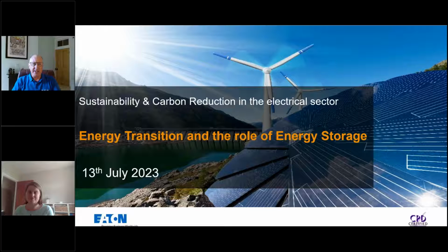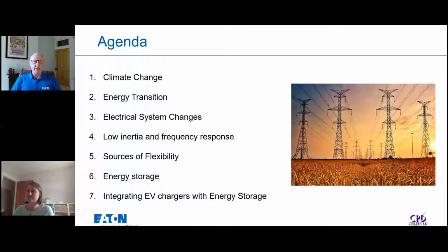Move on now to the core topic of the day, which is energy transition, and specifically the role of energy storage within that space. Some of the topics we'll cover. First of all, we'll have a look at some of the key milestones in the fight against climate change, just very briefly, high level, as a reminder and a recap. We'll then look at some of the key drivers that we see happening during the energy transition, in a bit more detail. We'll look at some of the changes that those are causing on our electrical system, and in particular some of the issues associated with reduced system inertia and the impact that has on our ability to provide frequency response services. So that's some of the problems that we'll encounter, but then we'll look at some of the solutions, and we'll spend a bit of time looking at various sources of flexibility before zoning in specifically to talk in more detail about energy storage and in particular battery energy storage. And then finally, we'll finish off with some discussion about how battery energy storage can help us integrate electric vehicle charging infrastructure within the built environment.